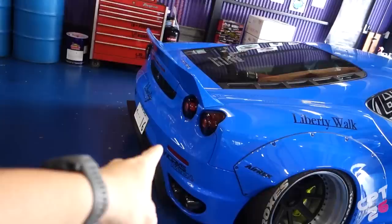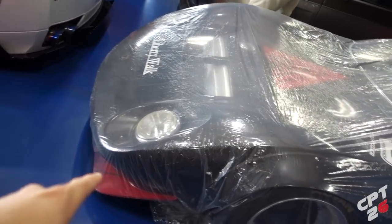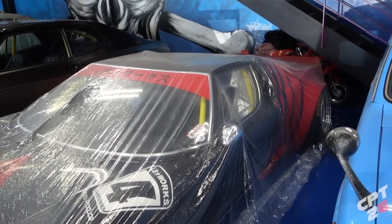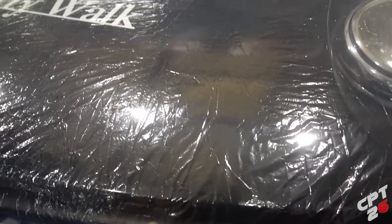Walk showroom. Got a Ferrari. This Hakko. R35, Lamborghini Miura. Look at this thing. This car was at Tokyo Auto Salon a few years ago, and this was the showstopper. This broke Tokyo Auto Salon and the internet right here. I'll probably never, ever get this opportunity, but there it is.